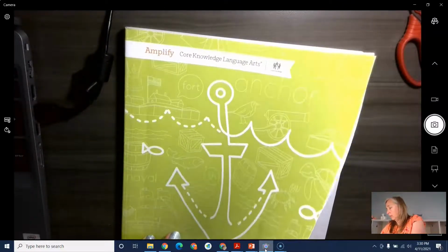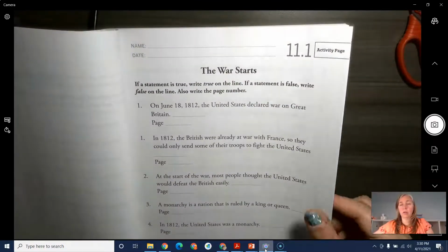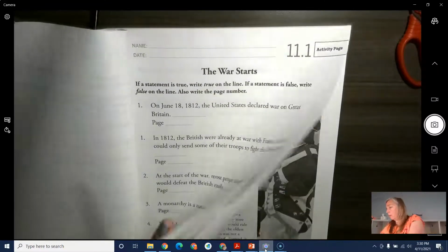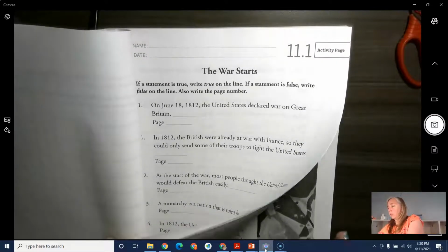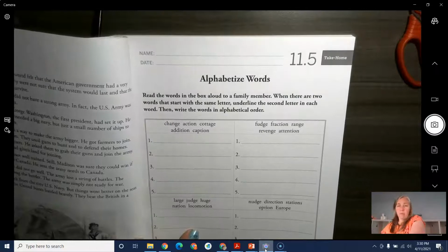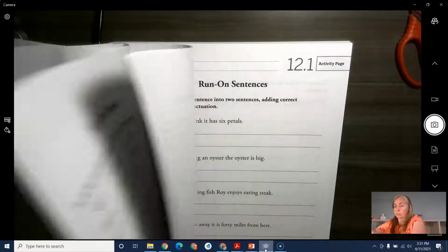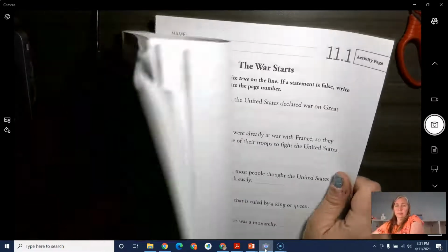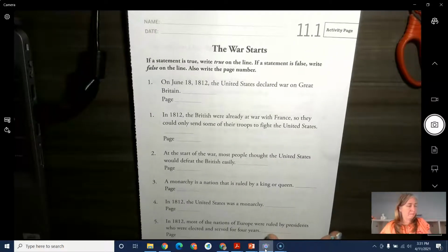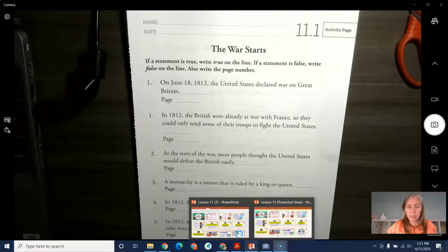Now, let's see. You should have in your skills book 11.1 and 11.2. 11.3 you should have torn out yesterday, so you shouldn't have that one. 11.4 and then 11.5. Okay, so we're going to tear out all of the 11s today. So go ahead and do that now. Okay, so go ahead and get that out, and then we're going to work on our lesson.